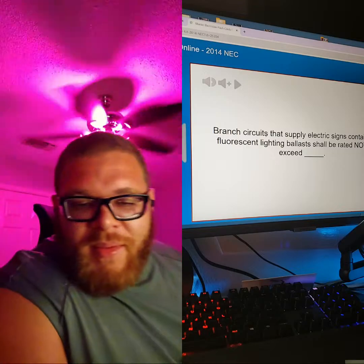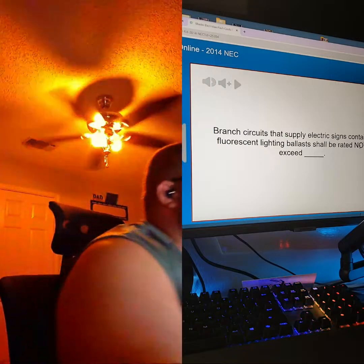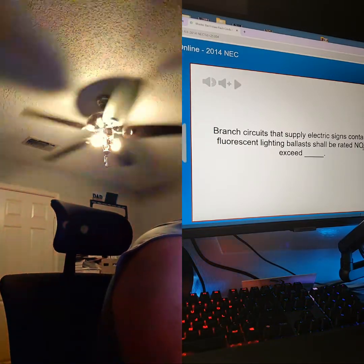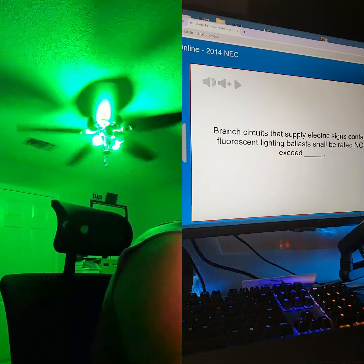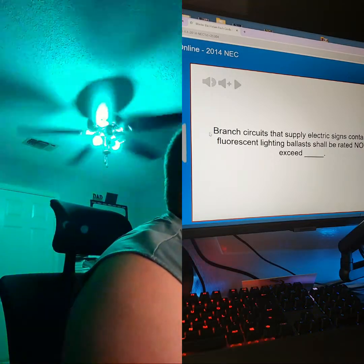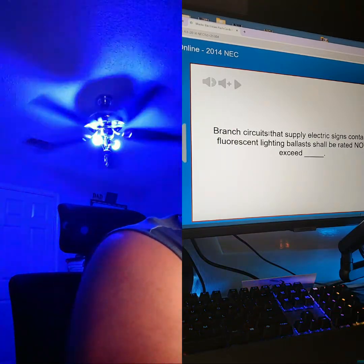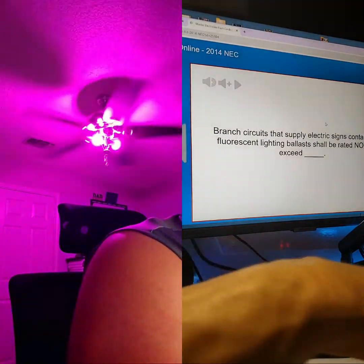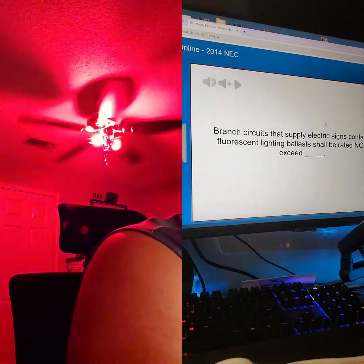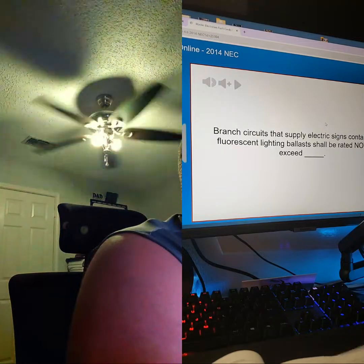Here we go. Branch circuits to supply electric signs containing fluorescent lighting ballast shall be rated to not exceed blank. So branch circuits, right? We know where that is. 20 amps. Oh, that's the minimum circuit capacity. So we can go to branch circuits. Front of the book, 210, right? Somewhere over there, 220, something like that. So 210 is branch circuits.